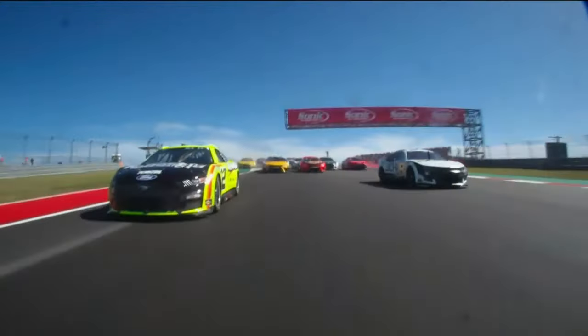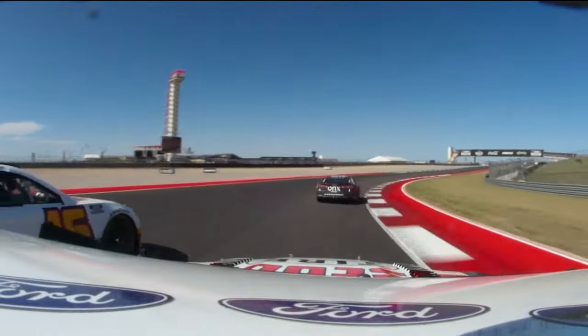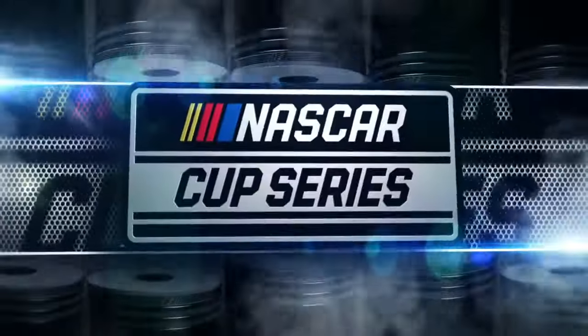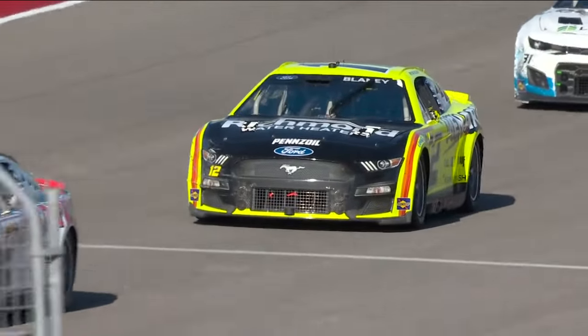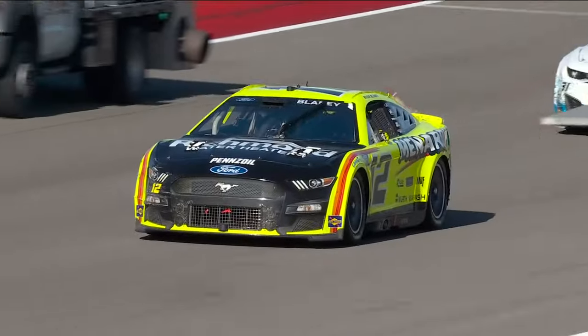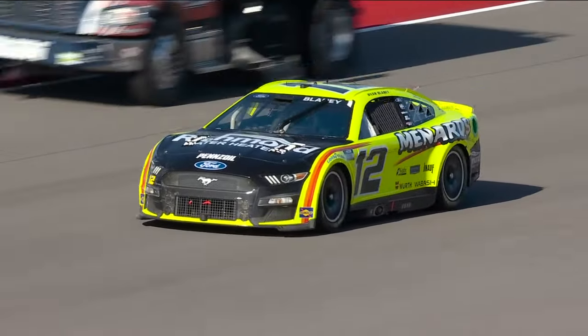And that strategy was over. I think part of Blaney's issue was he's seeing the 22 coming across the racetrack. Yeah, he's trying to figure out where he's going with him coming across like that. Well, he's currently ninth, so he was able to rebound the best.